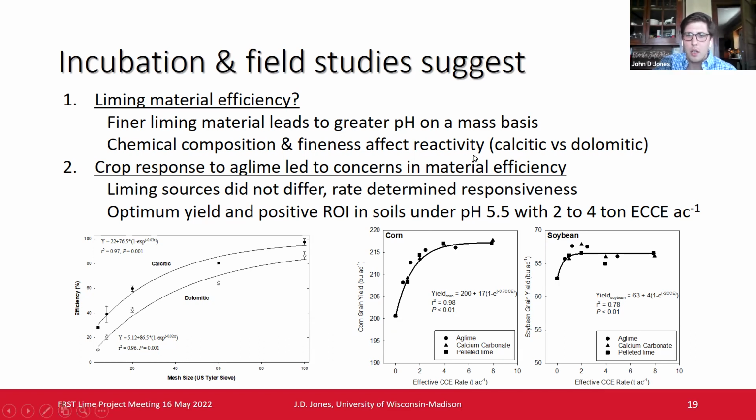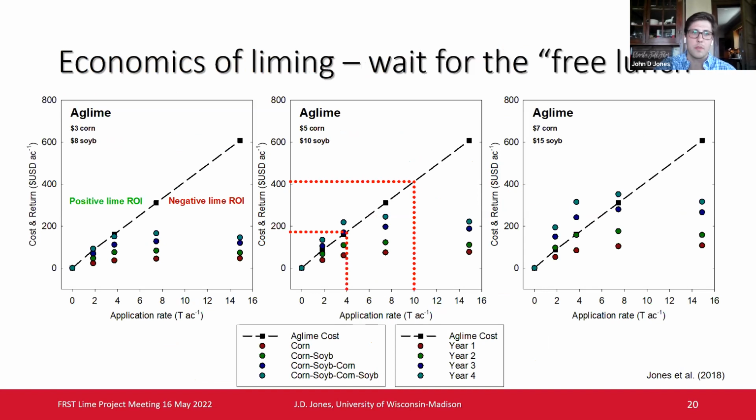And again, we looked at our effective CCE. So this is taking into consideration fineness on the x-axis here, with corn and soybeans on the left and right. And so the rate really determined the responsiveness. Optimum yield and positive ROI for soils under pH 5.5 usually came with about 2 to 4 ton of lime application. And I will say those idealized pHs of 6 to 6.5 really didn't show up as well as we would have thought within our cropping systems within the state of Iowa. We saw that threshold more down around 5.5 for most corn and soybean systems.